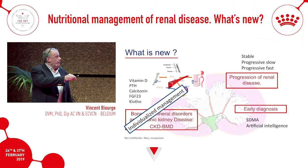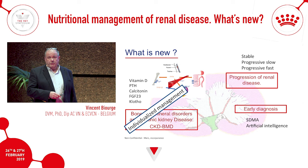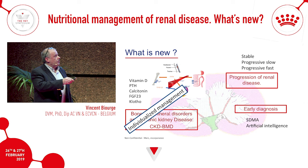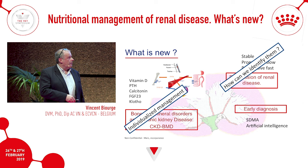The other important information is that in the past, we were told that a patient with renal disease will progress and will die from that renal disease. As we are now able to pick them up earlier, what we realize is that some cats or dogs will be very stable and they will not die from renal disease. Some will progress but at a very slow rate, and some will progress quickly. The only issue is today we cannot identify those animals early.